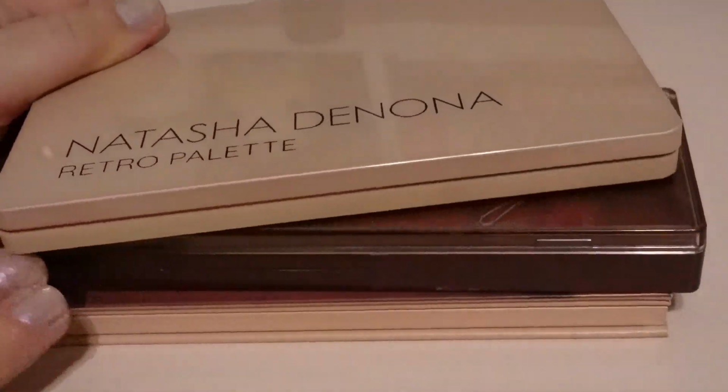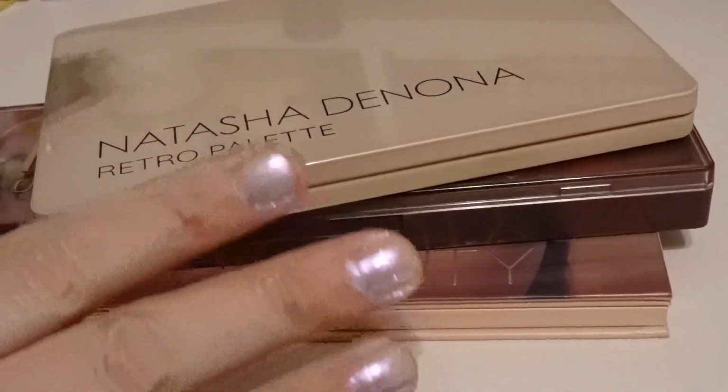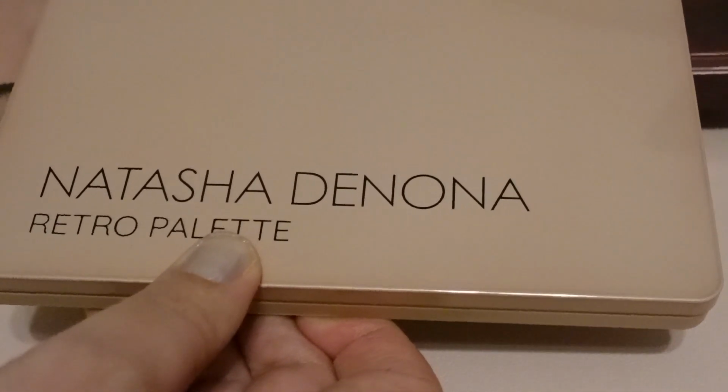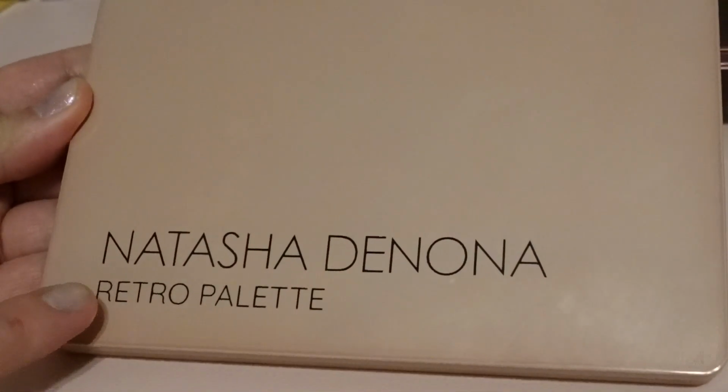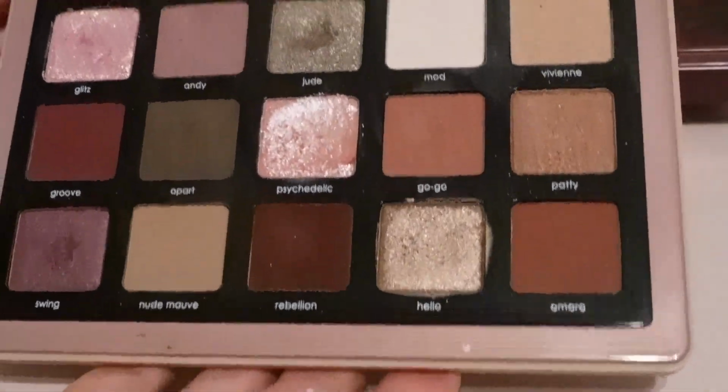Okay, so now let's talk about the 3 palettes that I've picked out because they're all pink based and which one I'm going to ultimately add to my makeup basket for February. So I'm going to go ahead and start with this one from Natasha Denona. This is the Retro palette. And here's what it looks like.